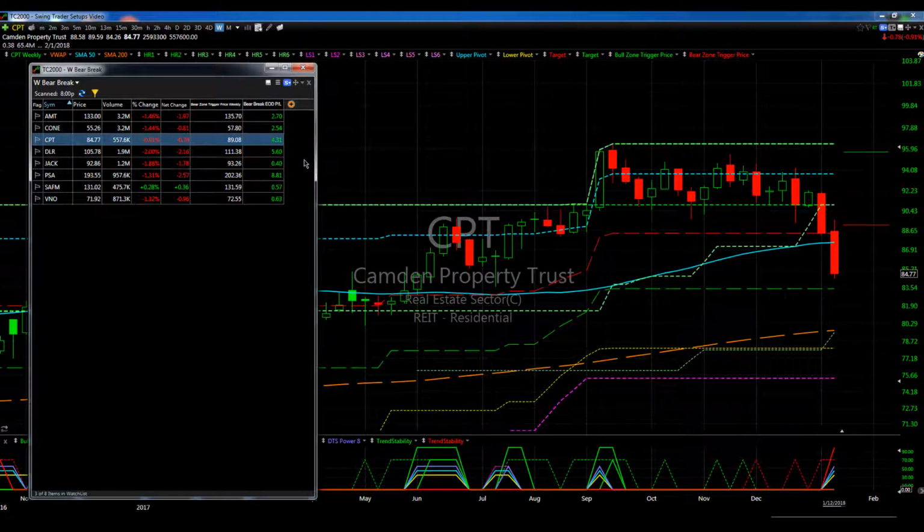CPT, this stock's been down since 89.08, which was in this, you see where it was, but that was actually 4 days ago, down 4.31 so far. It hit the bear zone alert right up here at 89.87, and that was last week. Still continues down.